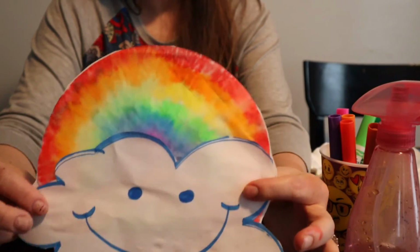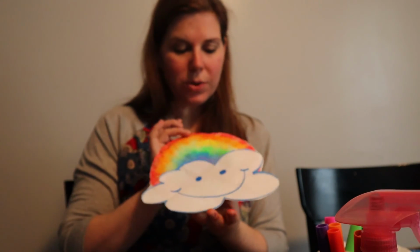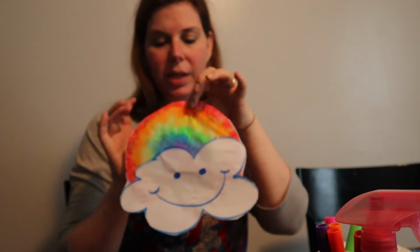There's your rainbow. Guys, I hope you enjoyed making this fun and easy rainbow. You could even step it up a notch by putting some googly eyes on your cloud if you have them.